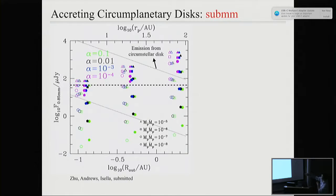But one problem with ALMA is you have contamination from circumstellar disks. Circumstellar disks will also emit. So if you have a circumplanetary disk embedded in a circumstellar disk, you'll be dominated by the circumstellar disk emission. Only if your planet opens a very deep gap will you decrease this circumstellar disk contamination to here, and then you will be able to detect CPDs.